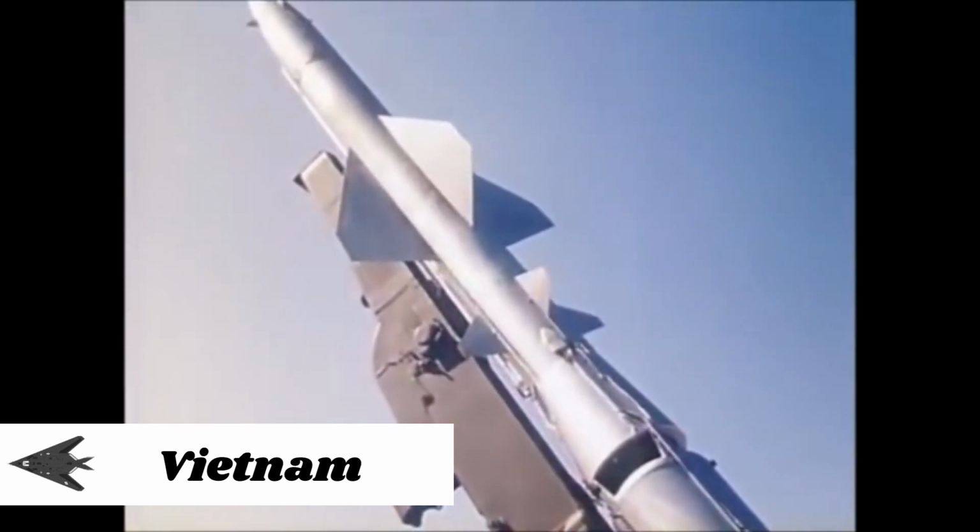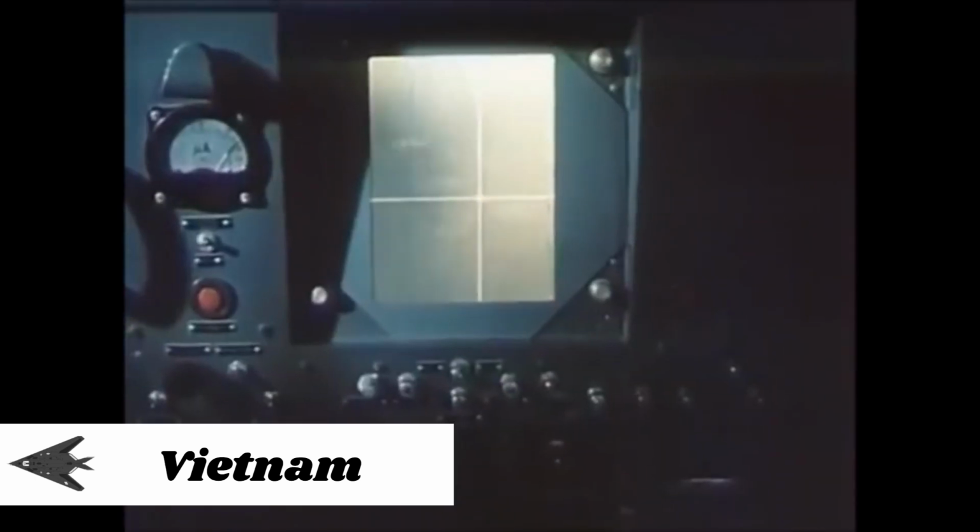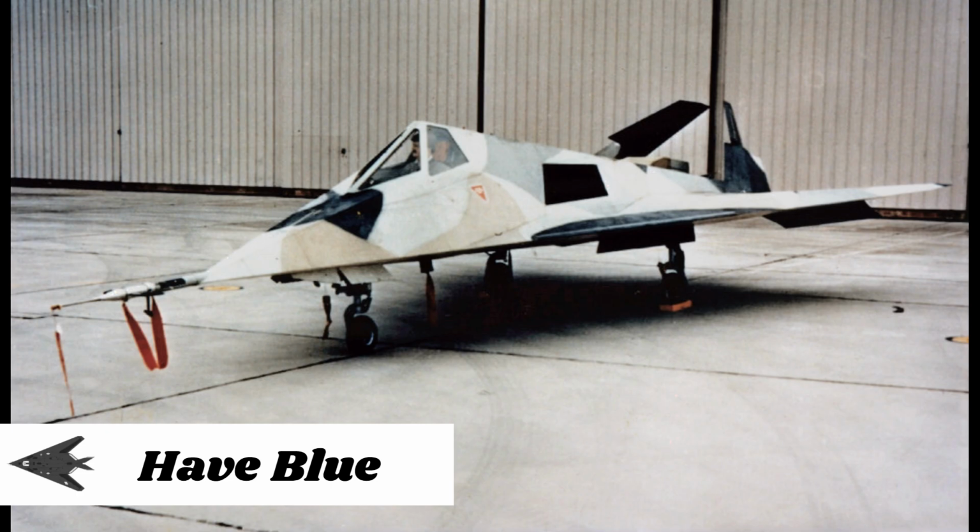In Vietnam, the Air Force and Navy lost almost 2,500 planes to enemy interceptors, surface-to-air missiles and anti-aircraft artillery. War strategists in the Pentagon feared that in case of a battle against the Soviets in Western Europe, losses would be far greater. Therefore, the Pentagon launched a top-secret project called Have Blue. The purpose of Have Blue was to discover techniques to make airplanes invisible on radar.